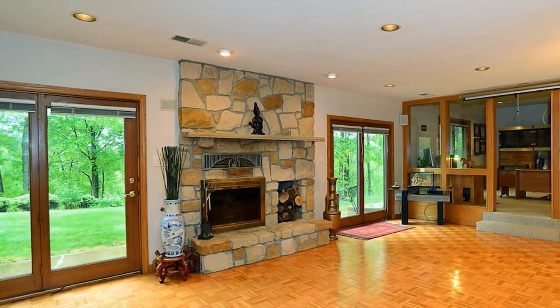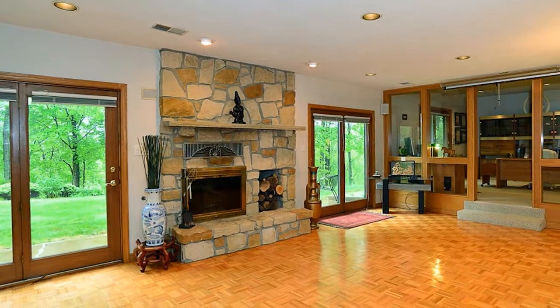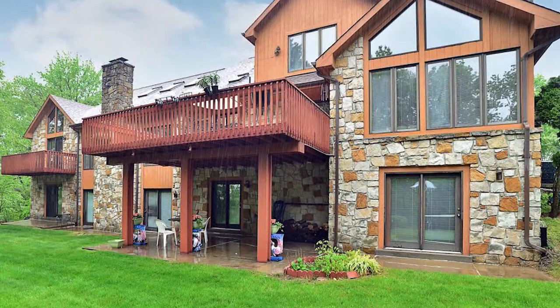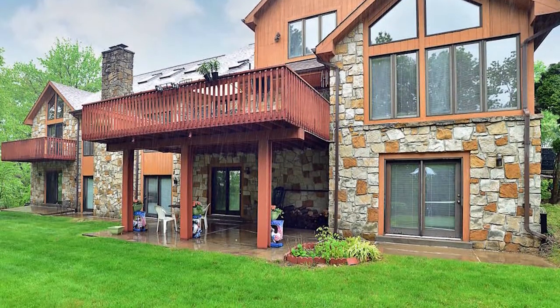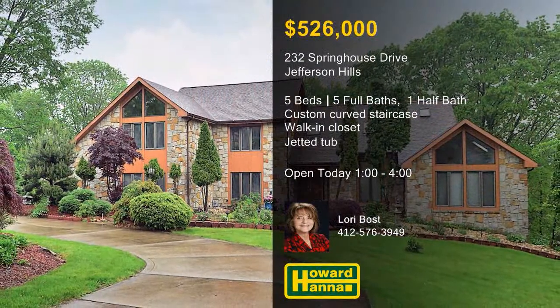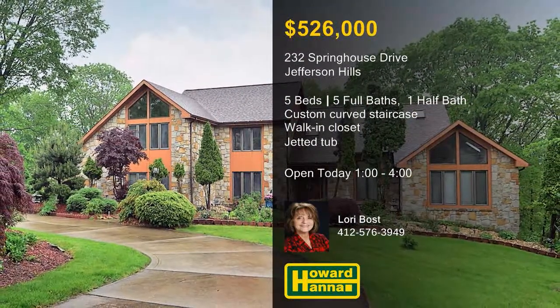The lower level is home to a game room, a glassed-in office, and exercise and hot tub rooms. Doors in the dinette area open to a rear deck facing the park-like grounds, more than half an acre. Examine it all to your heart's content at today's open house, hosted by Lori Bost.